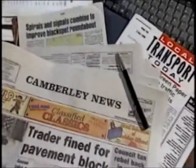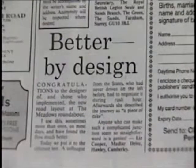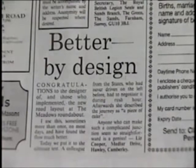So in order to determine whether the scheme has been successful or not, we actually ran some articles in the local press inviting people to comment. Somebody actually wrote in and said, shouldn't you be asking people like the AA and the police, and surely you're the professional engineers? But we did ask the public for their views, as they are users of the idea. And we drew a lot of congratulation from people, and generally it's been very successful.